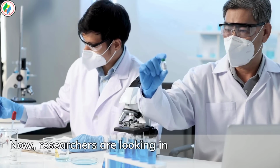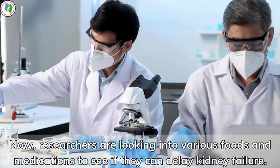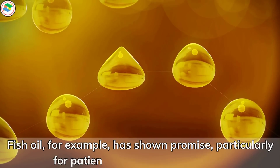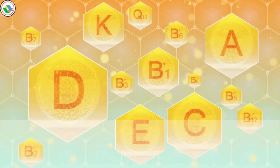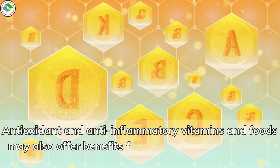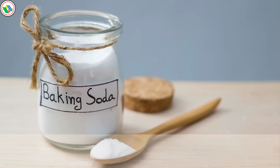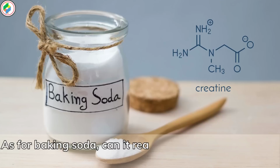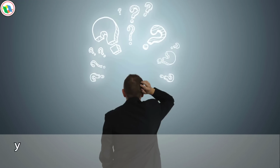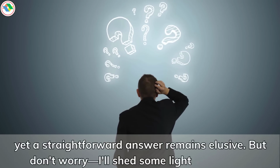Now, researchers are looking into various foods and medications to see if they can delay kidney failure. Fish oil, for example, has shown promise, particularly for patients with IgA nephropathy. Antioxidant and anti-inflammatory vitamins in foods may also offer benefits for those with chronic kidney disease, CKD. As for baking soda, can it really lower creatinine levels? This question is often asked, yet a straightforward answer remains elusive. But don't worry, I'll shed some light on it today.